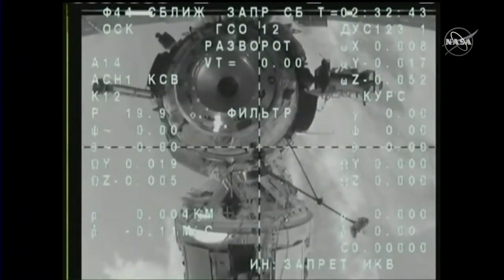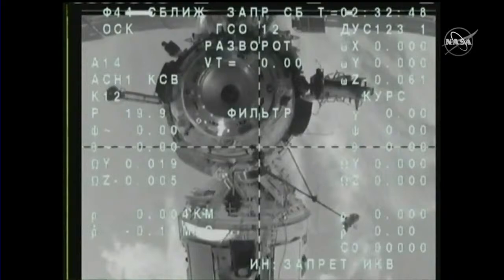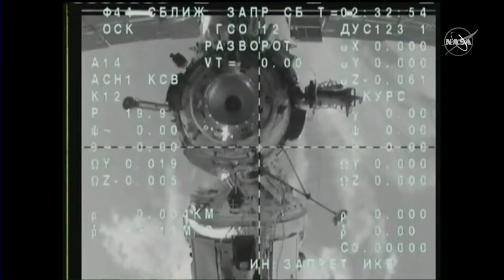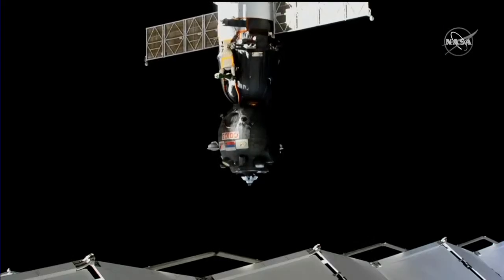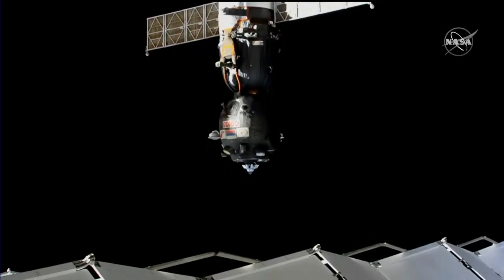The docking port is clean of any debris. And this view is coming from the crosshairs from the video camera on board the Soyuz itself. Looking at that Poisk module as it grows further and further away. This view coming from the International Space Station.